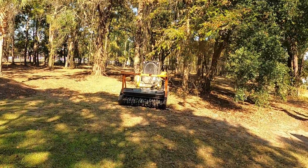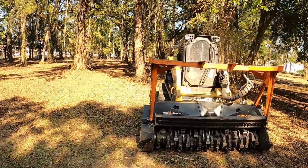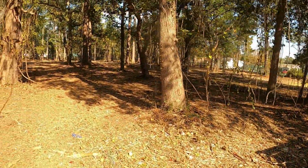Oh, look at her. Don't she look all clean? She really needs a pressure wash, but I just blew it off. Blew her off, blew her out. She was a dusty mess. But we're done in here.